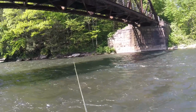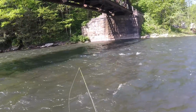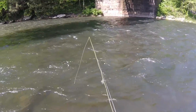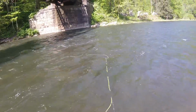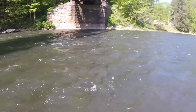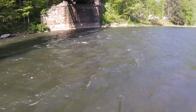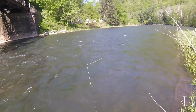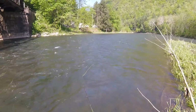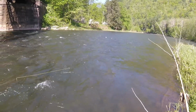Okay guys, plan B. Nothing happening down Slate Run. Water was still pretty high. The flow was 1350, which is great compared to the day before. Yesterday it was like 1700. But maybe we'll revisit that later today or tomorrow, depends. We're back up at the campground and we're going to see if we can have similar action that we had last night. I'm just using this little woolly bugger.